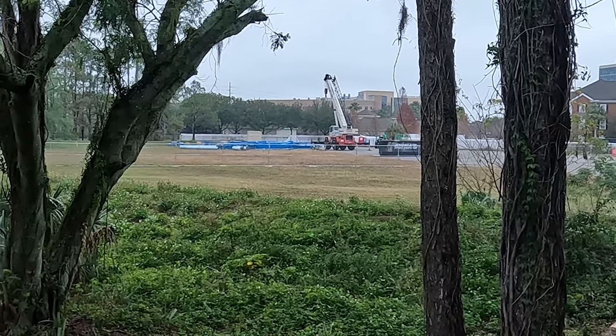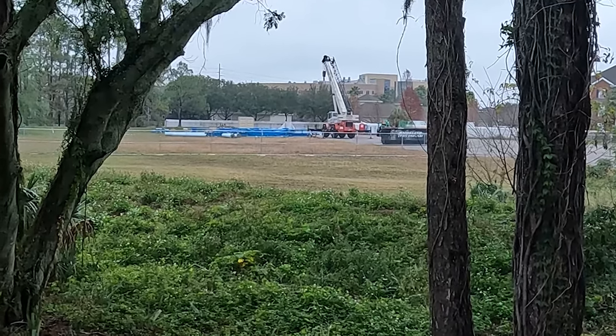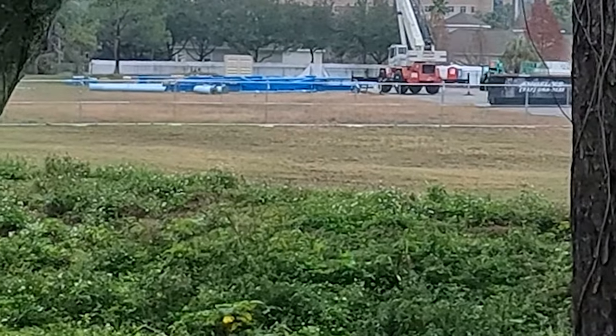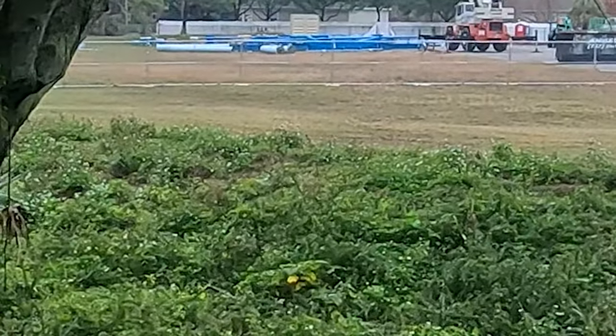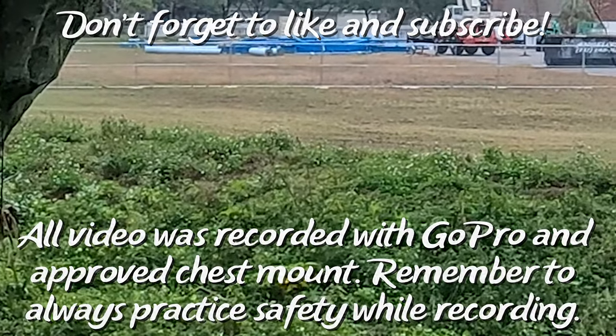Right in front of the crane, it looks like all covered up. It looks like a motor. I think that's the lift hill motor that's there. And it does look like a couple of extra pieces of track have been added since last week. Let's go inside the park and find out what else is new.